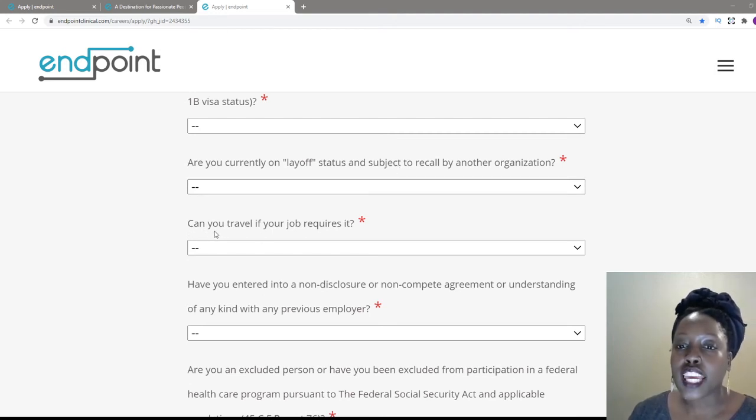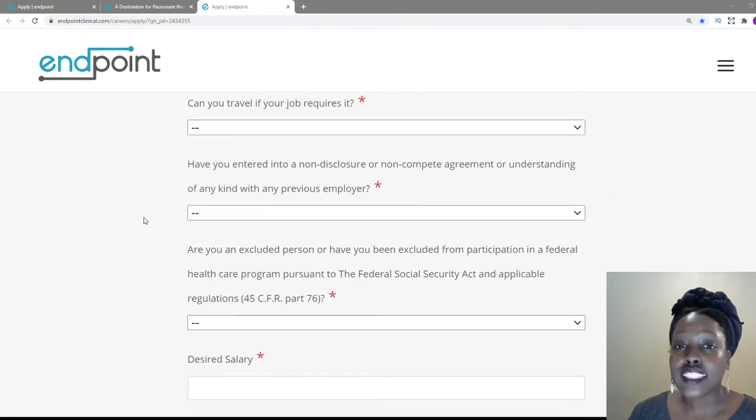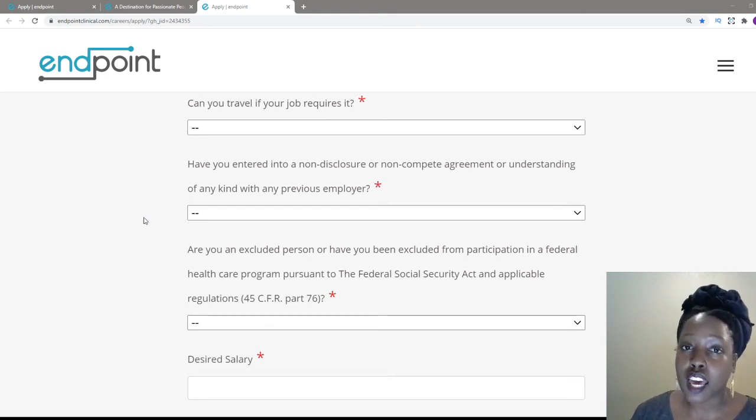They also ask, can you travel if your job requires it? Now, this is a remote position, which means it's a work from home position, but they do ask this question. I think this is really important for you to consider because some jobs, they have team meetings and they may hire workers all around the world, but they may have a team meeting maybe once or twice a year. They may have a time where they require you to come in and meet with your fellow teammates. So they do want to know, will you be able to travel if it requires that?